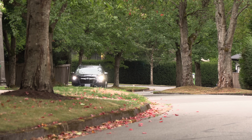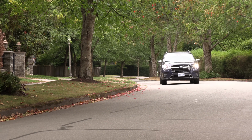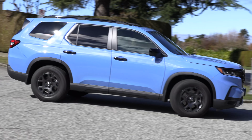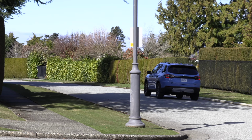When you start comparing pricing top trim to top trim, the Ascent comes in, in Canadian dollars, about $2,000 less than the Highlander. As for the Honda Pilot, you're going to pay more for Honda. It's just the way it is now. Top trim to top trim in Canadian dollars, it's going to be an extra $7,000 for the Pilot. Wow, but they did a good job with the Pilot.